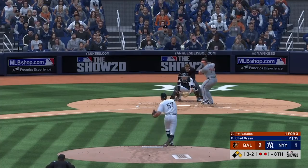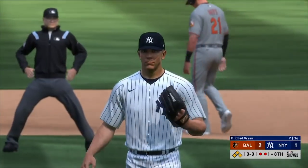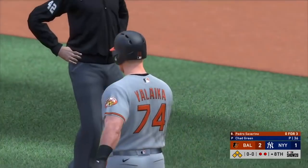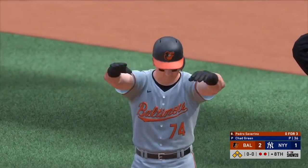Here's the payoff pitch. And he misses again. Ball four. And that's back-to-back guys now that have reached base via the base on balls. These guys on defense are still within striking distance, but after that walk, one swing of the bat could really blow this thing wide open.